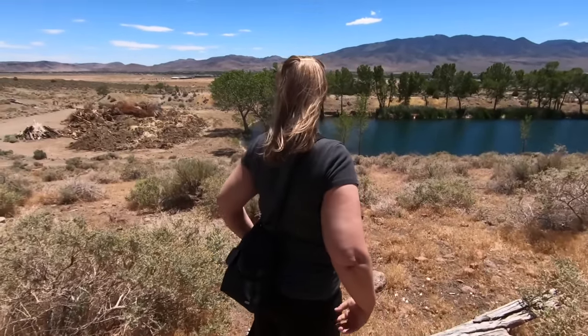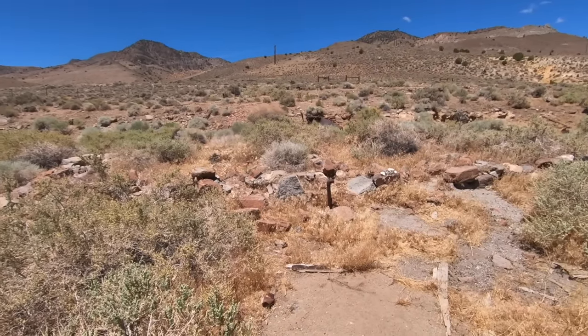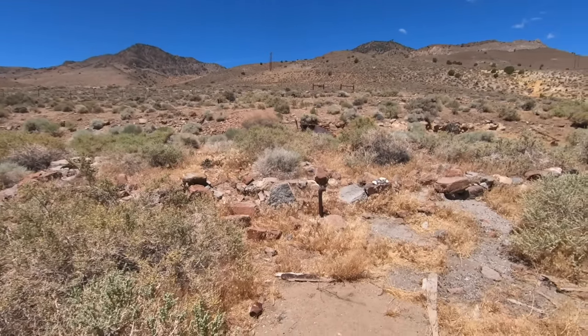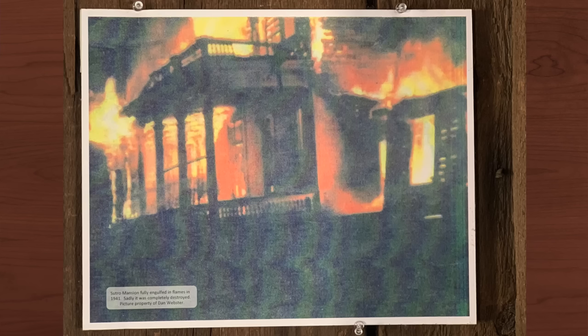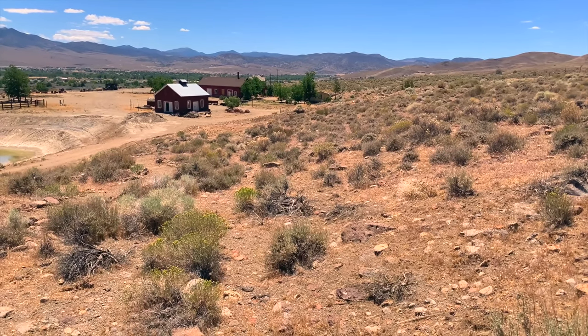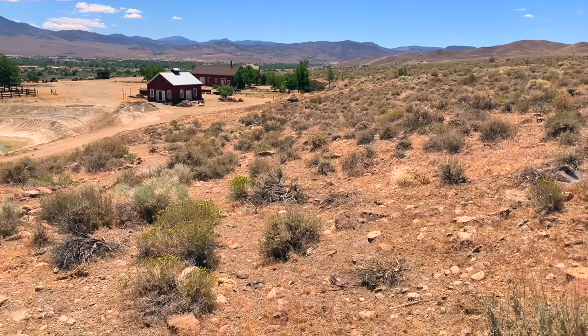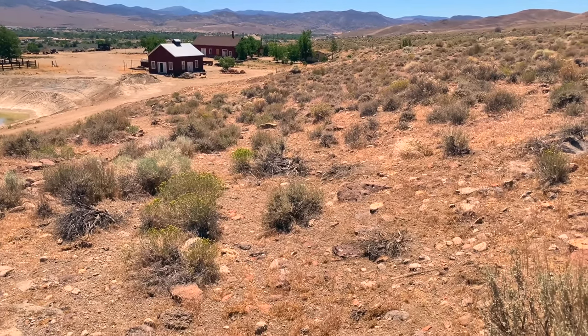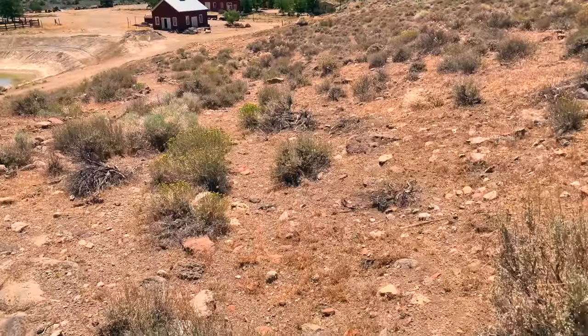It's just so eerie to be standing here to know that there was a millionaire's mansion here and the President of the United States giving a speech. And time destroys everything. Something I need to point out is that the road leading to the Sutro Mansion was right here. You can only see faint traces of it. Time has also eliminated that pretty much.